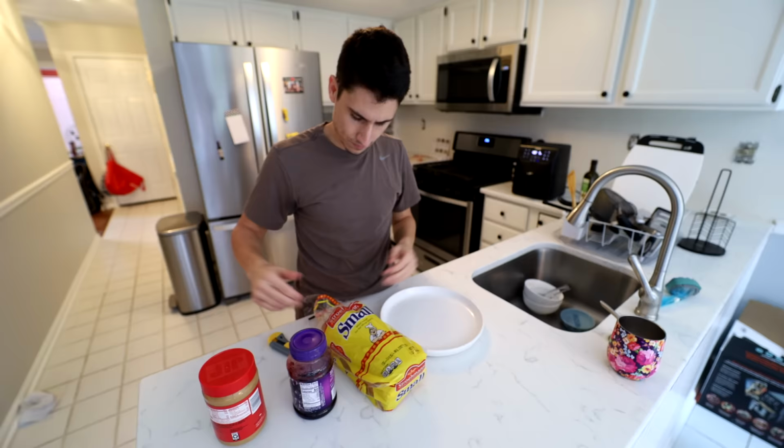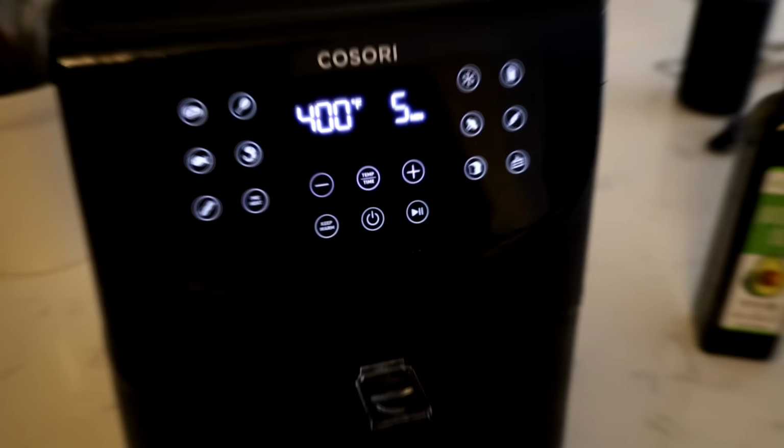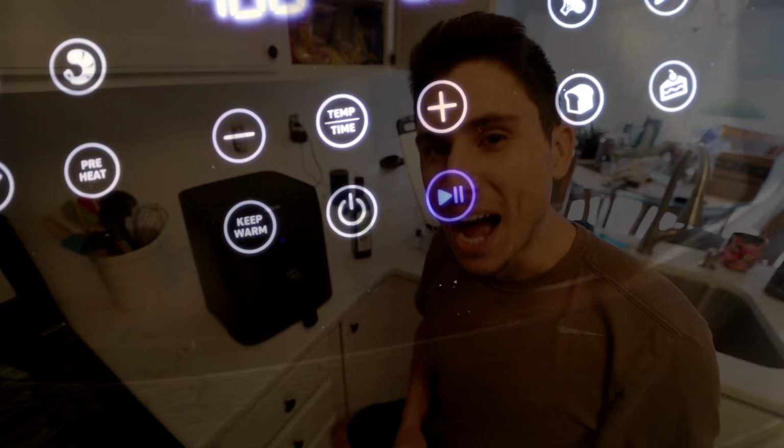Now I'm gonna do the peanut butter and jelly sandwich. This is the one I'm really curious to see how it tastes. Oh, I also couldn't find a butter knife, so I'm just gonna use a box cutter. I just fried a peanut butter and jelly sandwich, something you definitely should not do. Let's see how it came out.